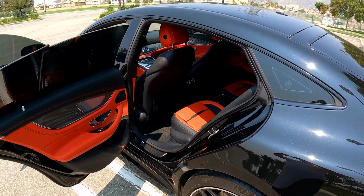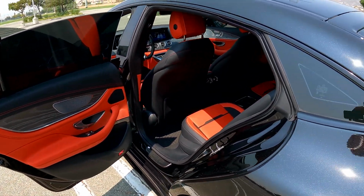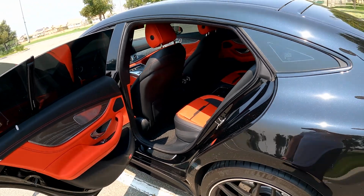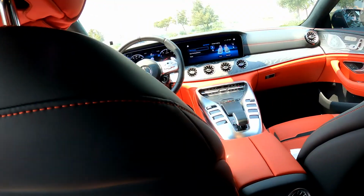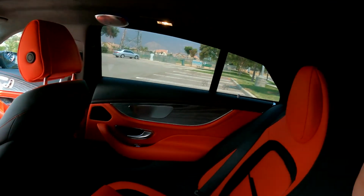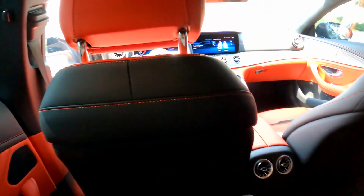Okay, so jumping in the back seat right away, you notice that the door does open wider than normal cars of this type of model. I think it opens a little bit better than the Porsche Panamera, in my opinion, a little wider. Sitting down here, I have the seat reasonably put up in the front. There isn't a terrible amount of legroom back here. I think that this car is really not for that kind of stuff.